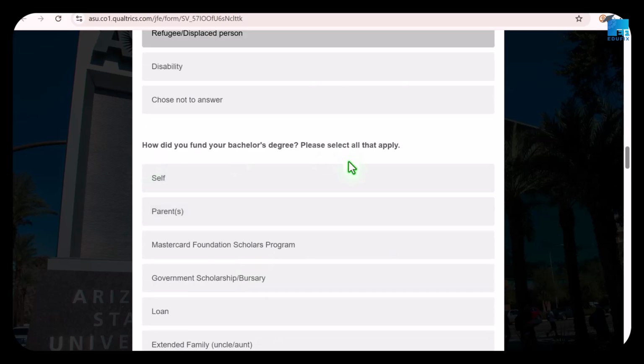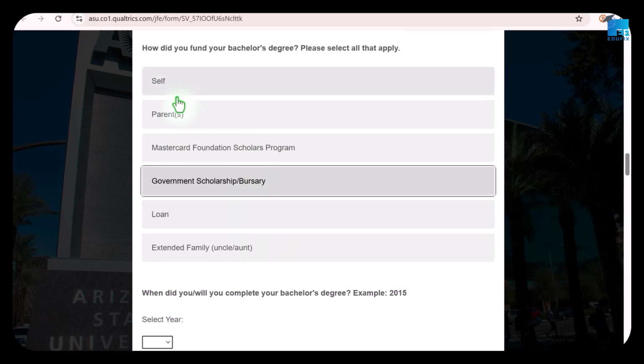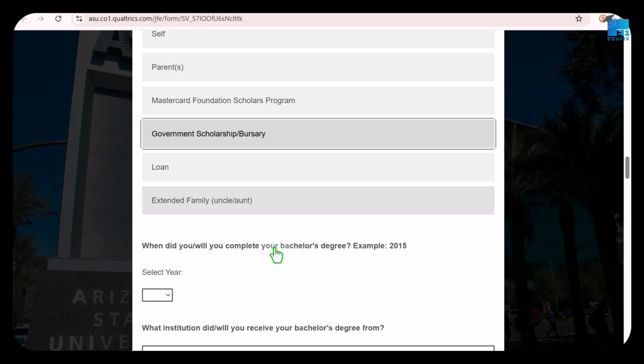How did you fund your bachelor's degree? Please select all that apply. I'm going to go with government scholarship and bursary. So in your case, if you funded it yourself, you click on self. If it's your parents, you click on that. If you're a beneficiary of the Mastercard Foundation Scholars Program in your undergraduate degree, click on that. If it was a loan, click on that. And if it's your extended family, click on that.